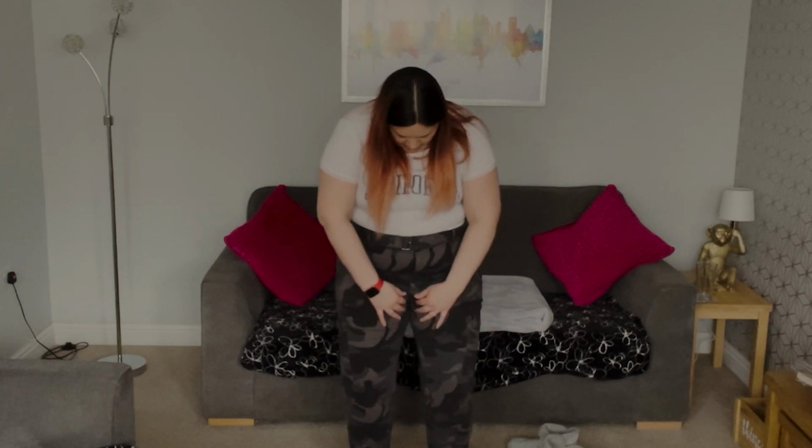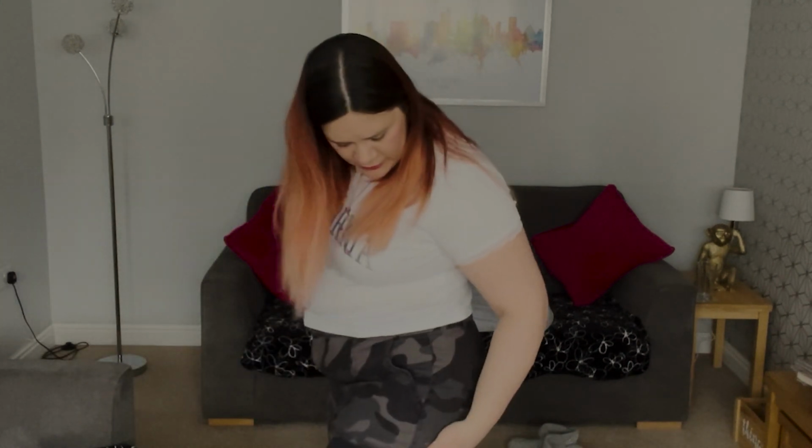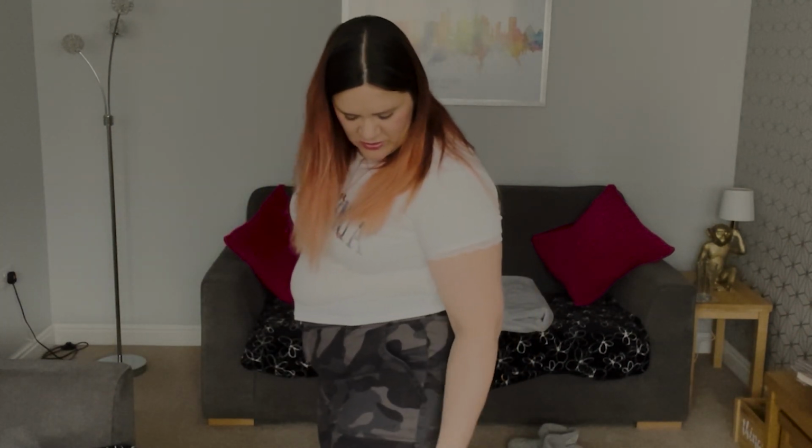I think I would have preferred a little bit more room around here, because you can see that they are pulling a little bit. I'll come a little bit closer, you might be able to see that. So yes, they are pulling a little bit along here, but I'm hoping as I tone up, that'll get a little bit looser. And again, they are high rise, so they come way above my belly button, so that I can wear these short style tops with them, but they do fit really nice. Like I said, just a bit snug.